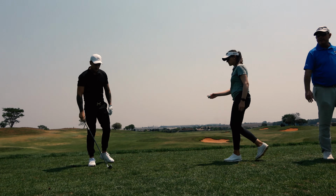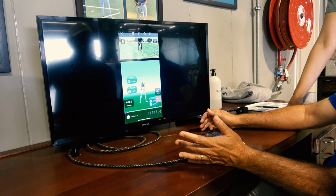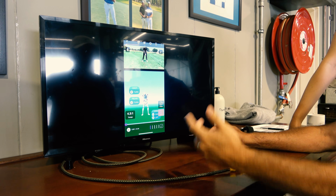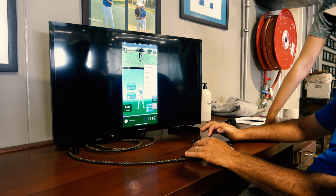Let's go put this on 3D then. Nix is going to help you get the chest turn, we've got pelvis turn, and over here we've got hand. Basically they're calling it sway and lift, but it's how far your hands are moving away and the direction they're lifting in. Okay, so I'm going to flip you around here and give you a different view. Let's go down the line first.